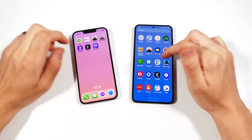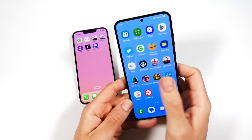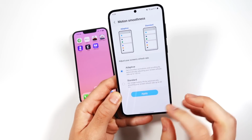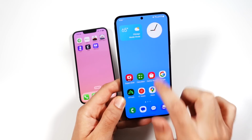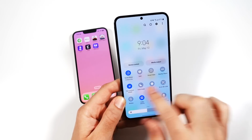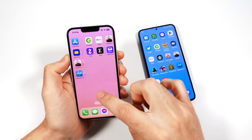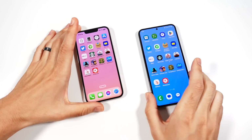Now, when it comes to going through the general operating systems, you're going to find that both of these phones are pretty smooth. However, the Galaxy S23 Plus definitely feels a little bit faster just because they have the 120 Hz adaptive refresh, and this phone is built for power. The S23 Plus line definitely feels closer to an iPhone 14 Pro Max in terms of performance. So if you traded in for this phone, generally speaking, even the operating system is going to feel more snappy than that of the iPhone 13. However, if you like iOS, you'll probably still like this. I'm just saying it doesn't feel quite as fast as the Galaxy S23 Plus.